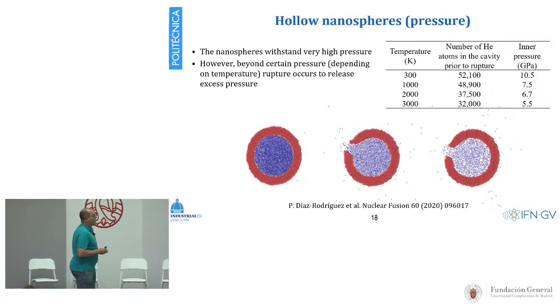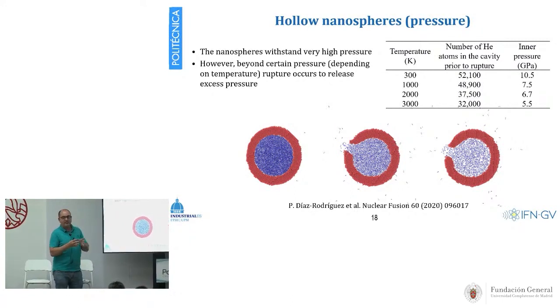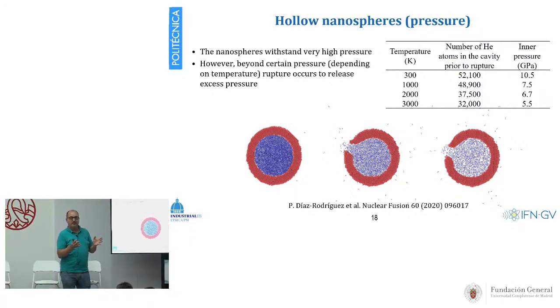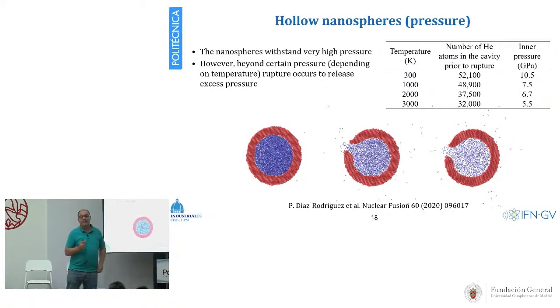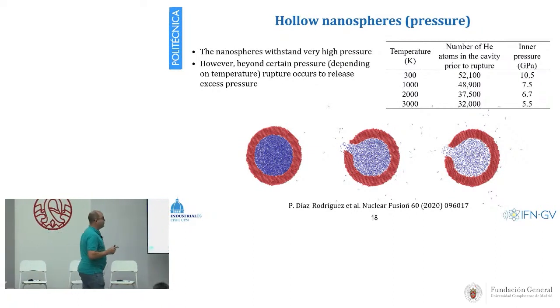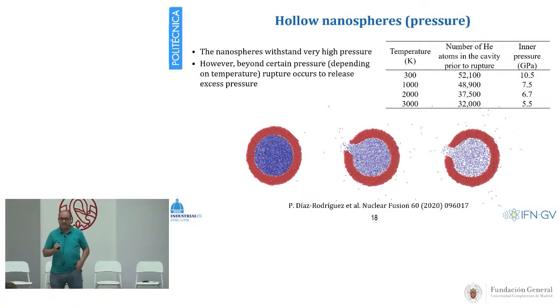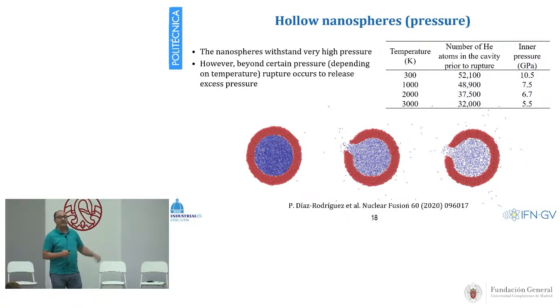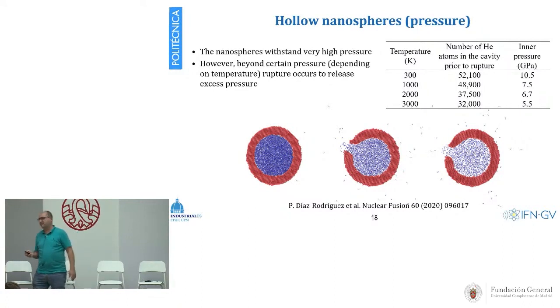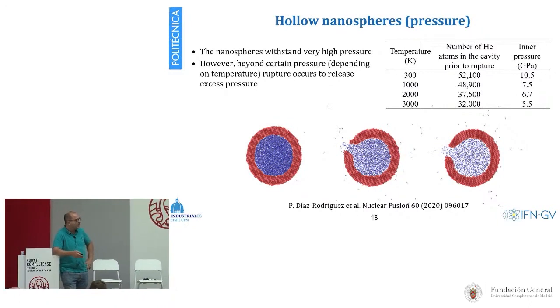What happens when you pressurize? I anticipated before: depending on the temperature, the nanoparticles suffer some rupture process at different pressures. For example, at 3,000 K, the nanoparticles resist an incredible value of 5.5 gigapascal. It's really incredible. But at a certain point, you have a rupture point, and the nanoparticle breaks. When we saw that, we were a bit disappointed, considering, what is the lifetime, how many cycles can they resist? But then we found out the following.